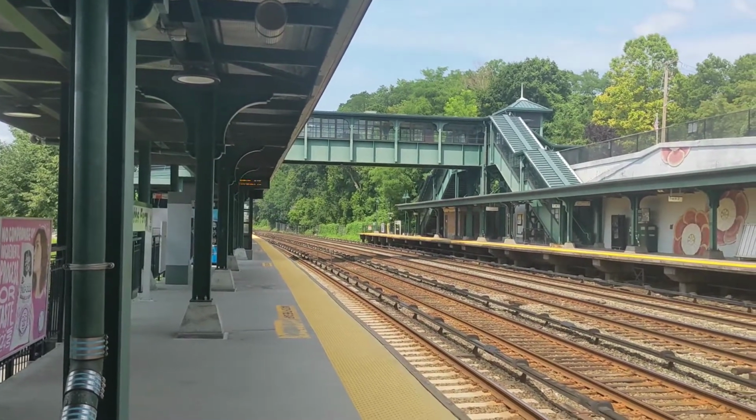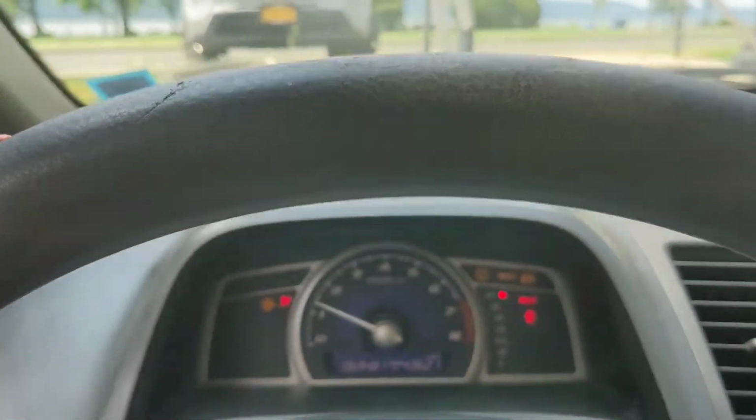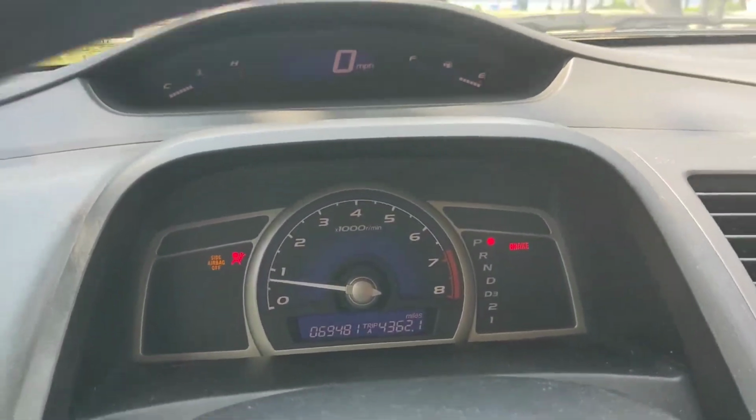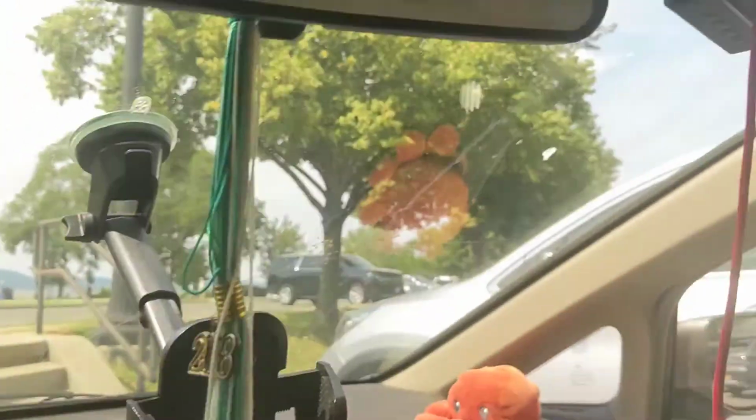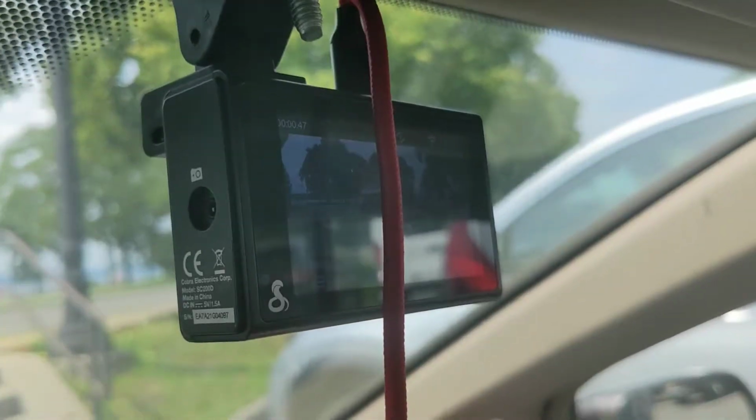And that concludes our time on the Hudson Line. All right, so now we're done with the Hudson Line. Let's go over to the dash cam to see what station we'll end up on the Harlem Line, because we'll go to the Harlem Line next.